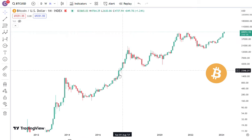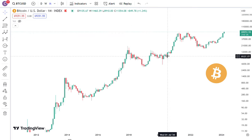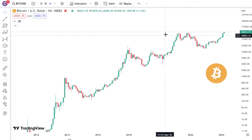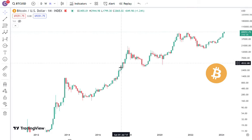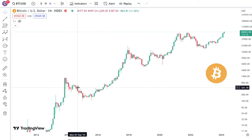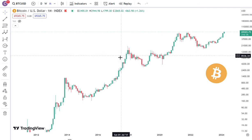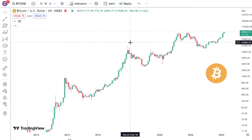Not every single cycle has to have a blow off top. The last cycle didn't. It kind of had a little blunted double top here. Not every single top has to go like that, right? So I think the key is really not to try and time the bottom exactly and time the top exactly. If you're able to do that, great. I think you might be lucky if you're able to do that. I don't think you absolutely need to do that to make a lot of money from it.